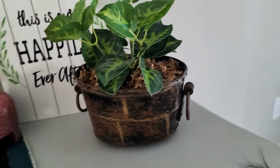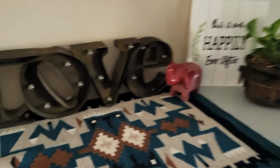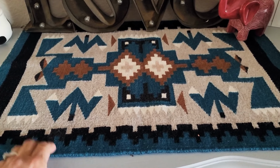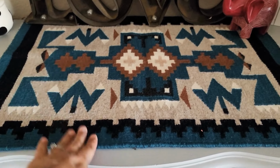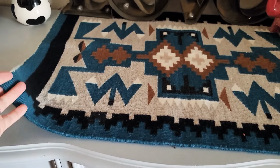But we also picked up this cute rustic planter. Also, if you're wondering where I got this rug from, we got it from our president, Jonathan Nez. At the time, I think he was working for a chapter house. So he wasn't president then, obviously, because he's president now. We've been married for 10 years. So this was a wedding gift that Jonathan Nez sent to us.